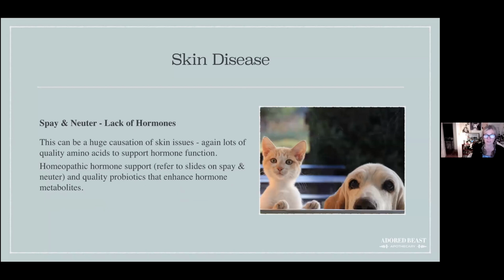So, spay and neuter skin disease can be a huge causation of skin issues. Again, if we think that we've gone through everything and everything seems to be working just great, but we're still getting recurring skin disease, what Hahnemann, the founder of homeopathy, would call an obstacle to cure, because you're not going to be able to give them back their hormones.